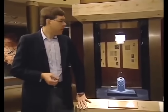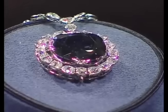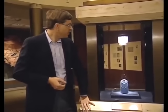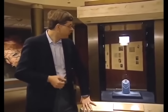Now, another reason why the Hope Diamond is a very important stone is it has a very interesting human history. The diamond came out of India in the early 1600s, then was sold to King Louis XIV, passed through the hands of many other kings and queens, eventually was purchased in this century by the jeweler Harry Winston in New York, and then donated it to the Smithsonian Institution.